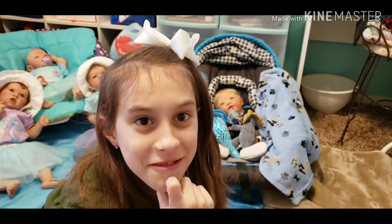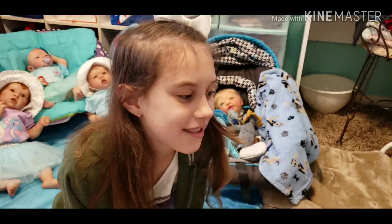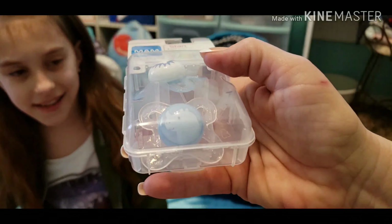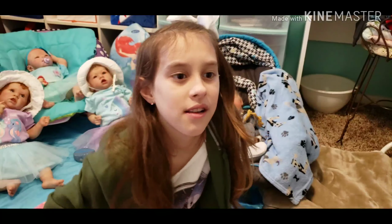Like I said, I haven't bought new stuff for babies in forever. Oh, and here's another blue one, and one's a lion and one's a rhino, but that kind of goes with it, since rhinos are descendants of dinosaurs, right?